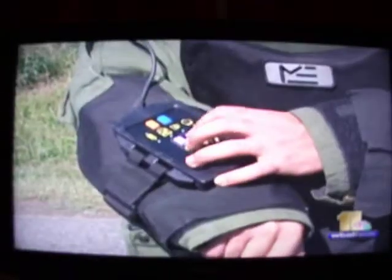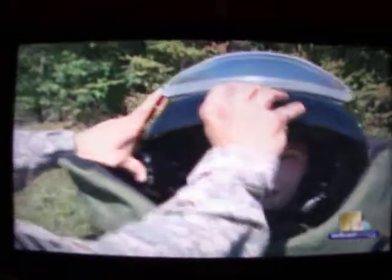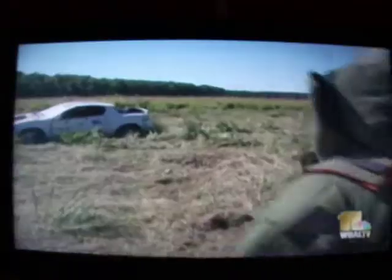Right now I have the claw camera inside of the car, and I'm viewing the inside of the car with it. The suit weighs 85 pounds. The device on its sleeve controls a fan, but it's not for the comfort of the soldier. It helps keep the helmet's mask from fogging up.